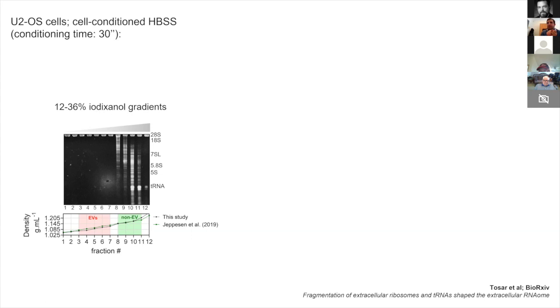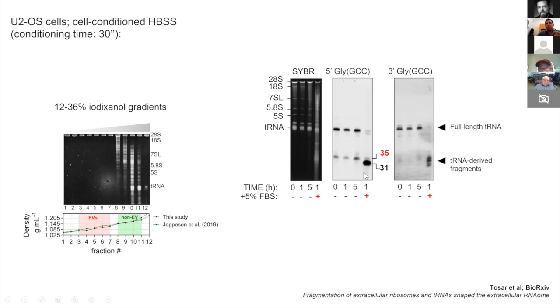And an important thing to notice is that this is iodixanol gradients. So these are the fractions where we would expect vesicular RNA. So most of the RNA which we could find in the cell-conditioned buffers after 30 seconds of interaction with cells was present outside vesicles. So they were part of this ribonucleoprotein compartment. And when we look for tRNA fragments by northern blot, we could detect that full-length tRNA of glycine could be detected in this cell-conditioned wash.